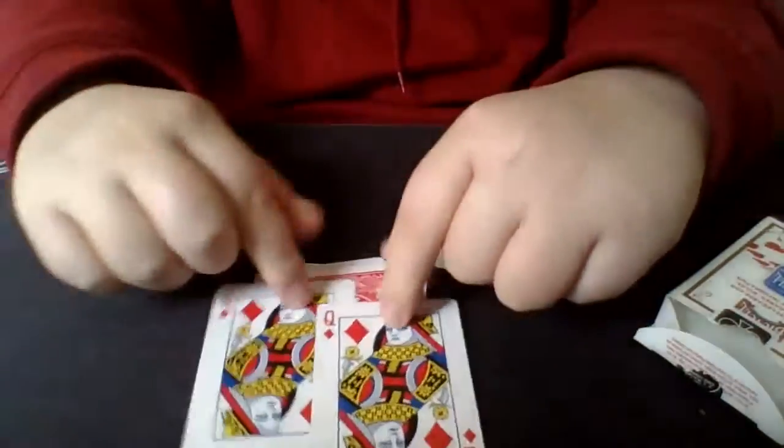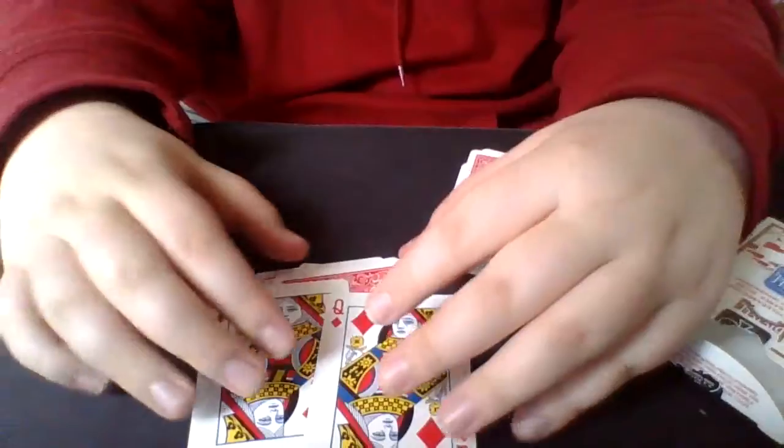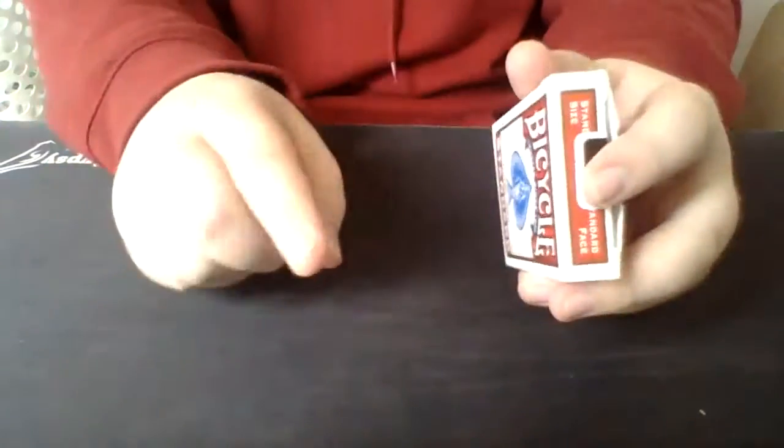So, that was the first trick. I hope you enjoyed that. Now, I will go over that trick one more time at the end. But without further ado, let's get into the second trick, which I will go over another time as well.